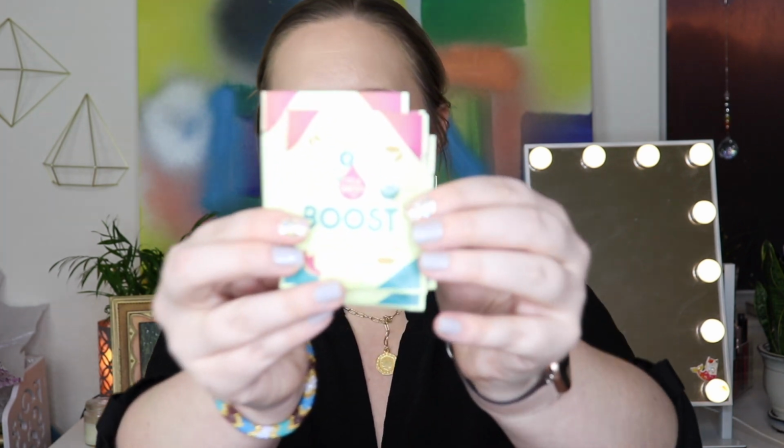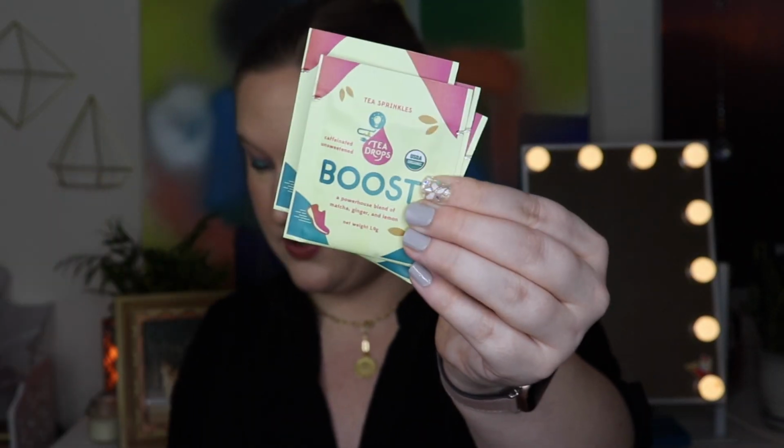Oh, I like these by Tea Drops Tea Sprinkles. There's 4 of them here, and this is their Boost, a powerhouse blend of matcha, ginger, and lemon. It's USDA organic, caffeinated, and unsweetened. And I love the packaging. Aren't those colors pretty? So medium caffeine. Crush your goals for the day with this powerhouse blend of organic matcha, ginger, and lemon that will have you in that hustle and flow mode.